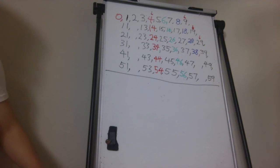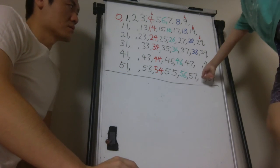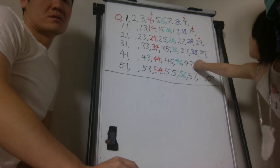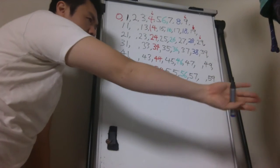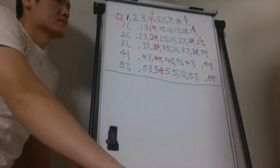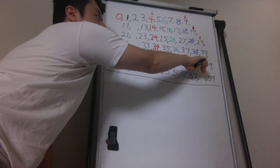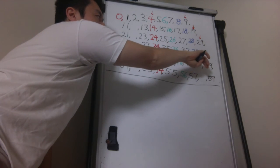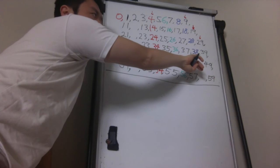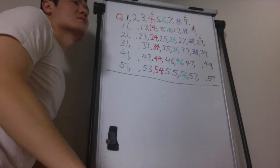I said 48 and 43. Where does 48 go? 48 goes here. No, 48 goes here. Oh, yeah. Oopsie, I fall down. Stay back. Okay, can you describe this position like I was telling you? So is this below 38, right? Yes. And this is to the right of 47. And is it to the left of something?